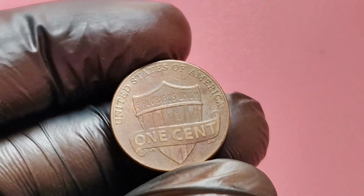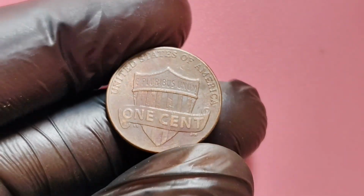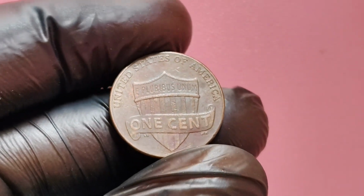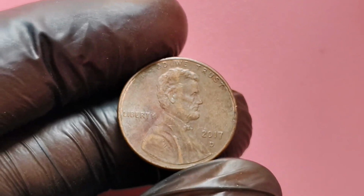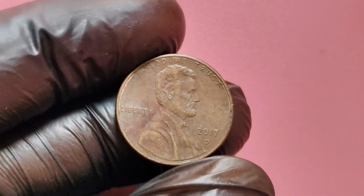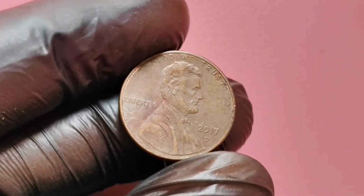Coins graded MS 65 and above are typically uncirculated, meaning they haven't been in general circulation and have been preserved carefully. These high-grade coins are incredibly rare and sought after by collectors.